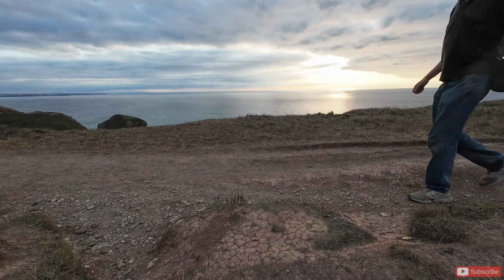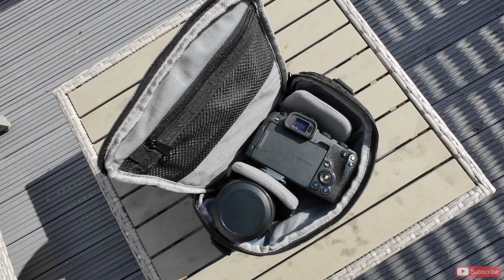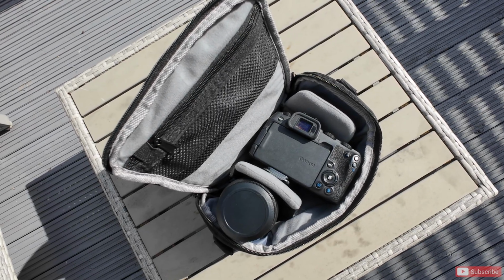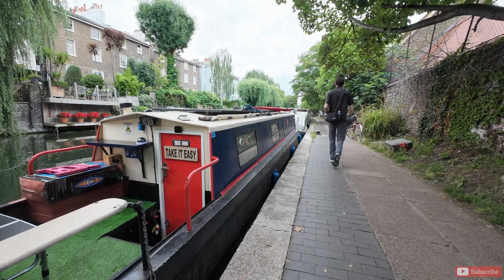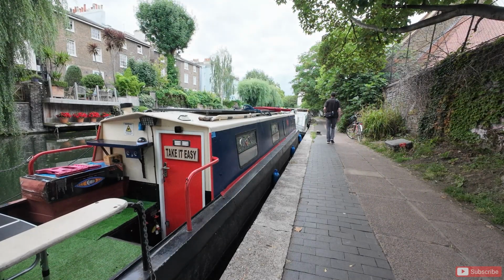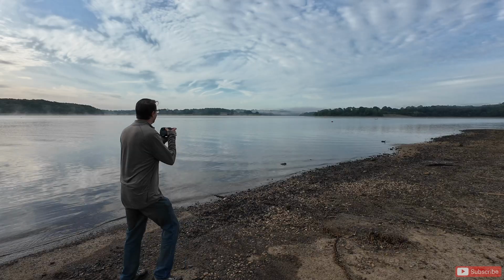I purchased this initially for Cornwall. I didn't want to take all my camera gear on that particular trip, just my camera, a couple of lenses, a few accessories. I actually walked around London with this particular bag my last trip up there. It's a perfect size in terms of taking this on a trip when I'm short of storage, which would have been the case for my larger camera bag, if I'm being completely honest.